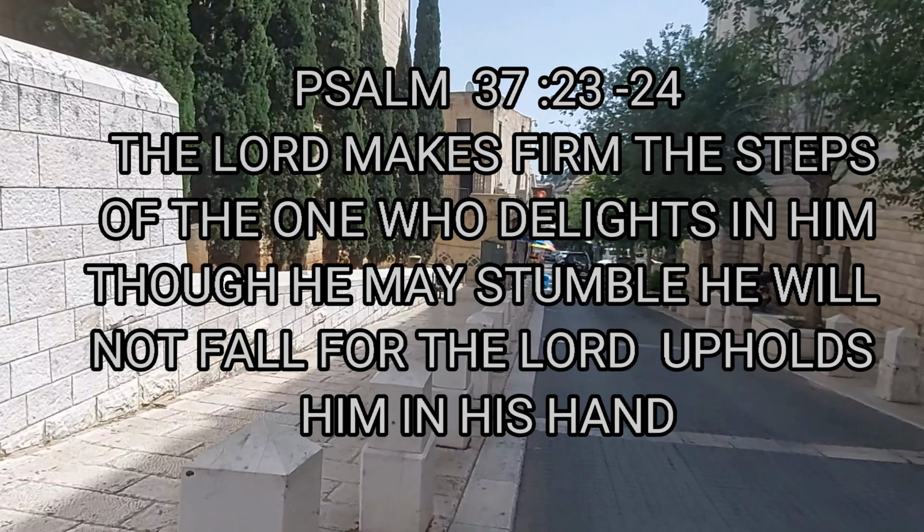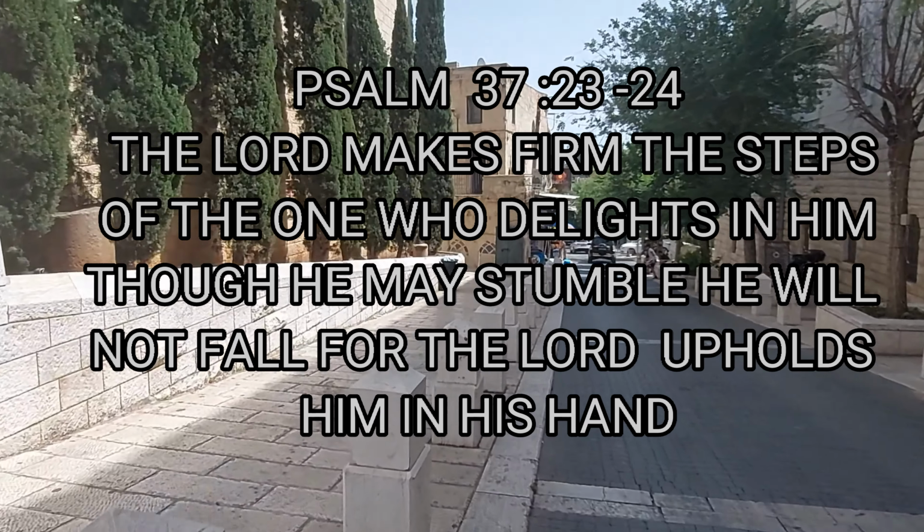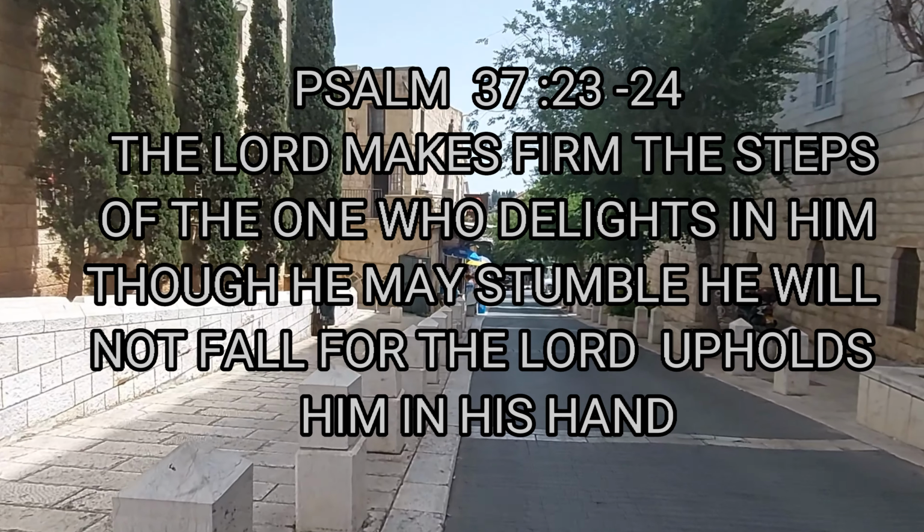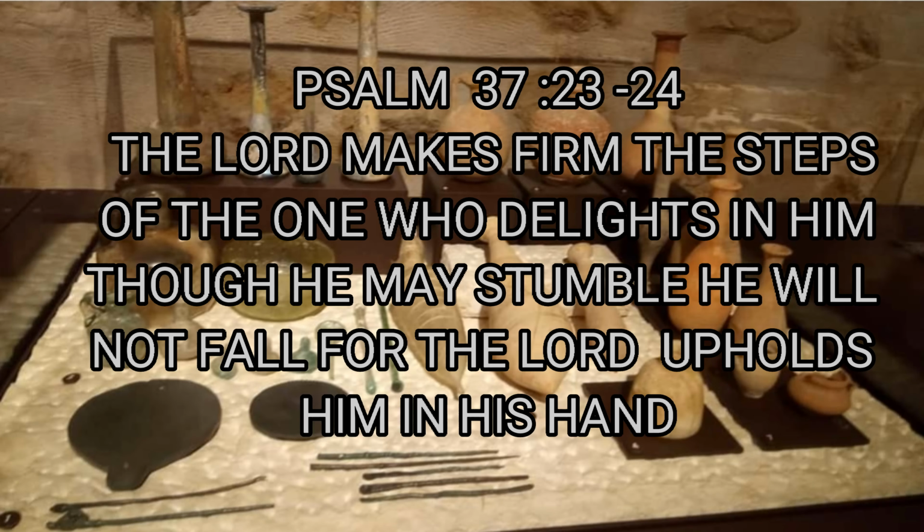Psalm chapter 37, verses 23 to 24: The Lord makes firm the steps of the one who delights in him. Though he may stumble, he will not fall, for the Lord upholds him in his hand.